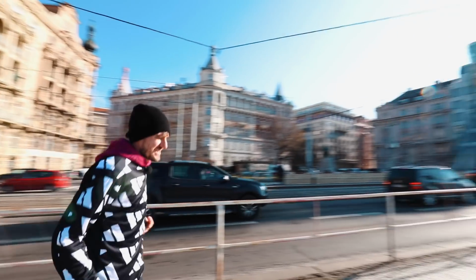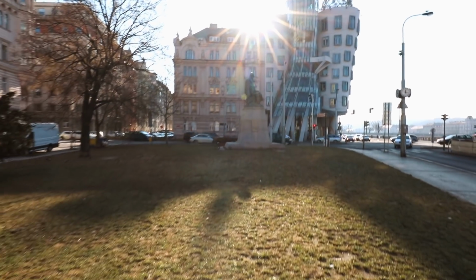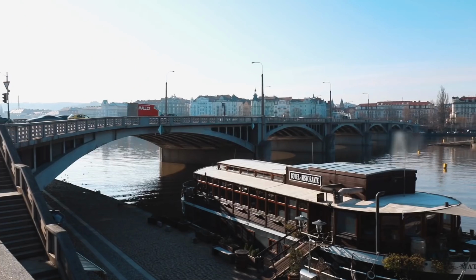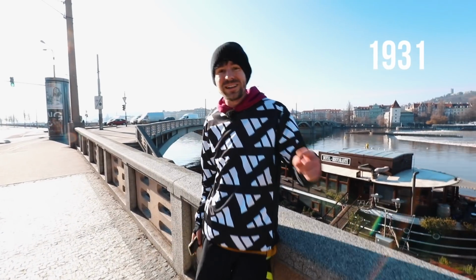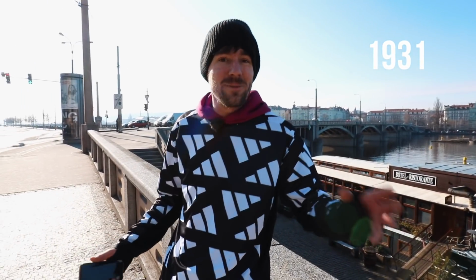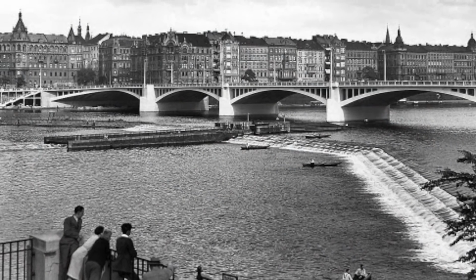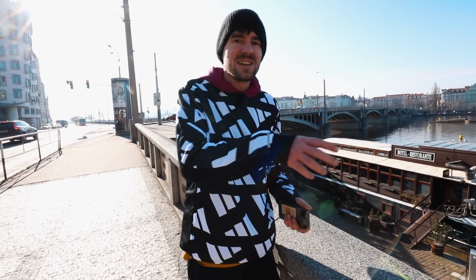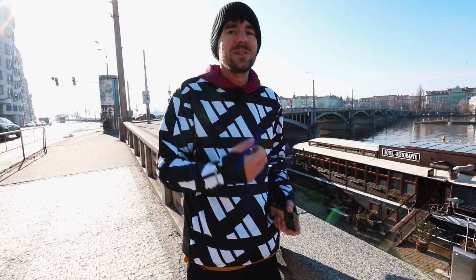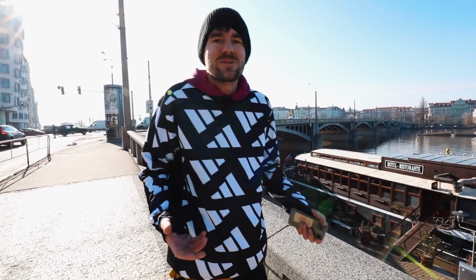Three important things at this spot. There's obviously the famous Dancing House, then there's the famous Hanavský pavilion, and the Jiráskův Bridge. Why we're here: built in 1931, there's one amazing fact that I found out about it. Since it was built pre-war and in some sort of hard times, they actually constructed a tube that could fit explosives in it, so if needed, they could destroy the bridge. So it was a bridge that had a self-destruct button.